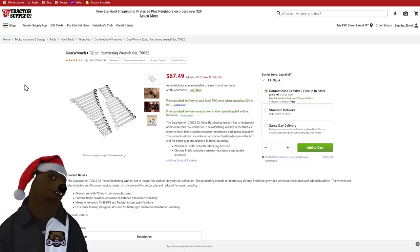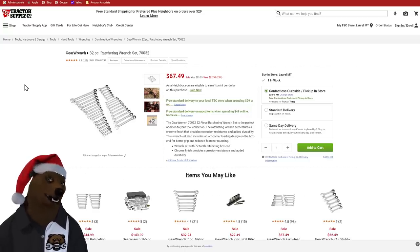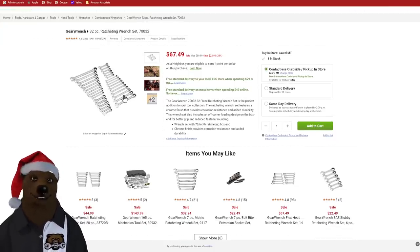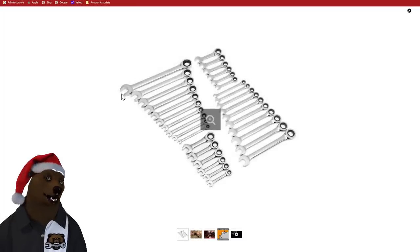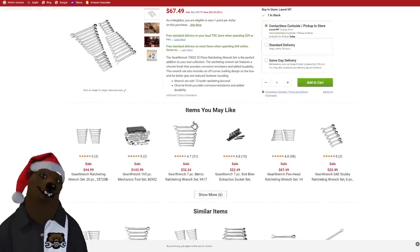Now let's jump over to Tractor Supply. I said we have some more Gearwrench, and I did not lie. Here we go. 32-piece ratcheting wrench set for $67. What's the difference? Well, these are not the flip socket, these are the flip. They're not the switch type, so you are going to have to reverse them. They're not quite as nice and shiny as the other ones. I mean, they're really close.